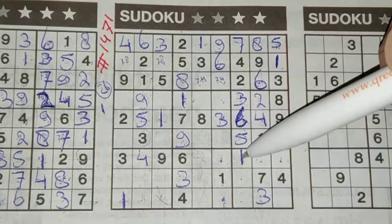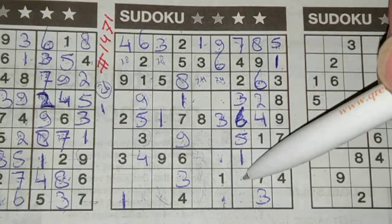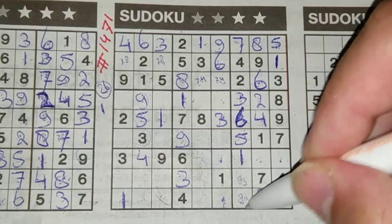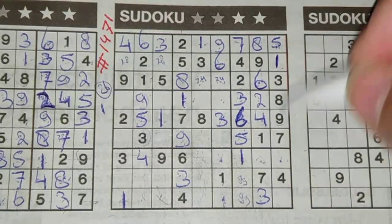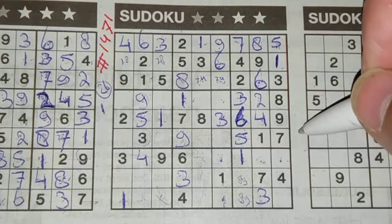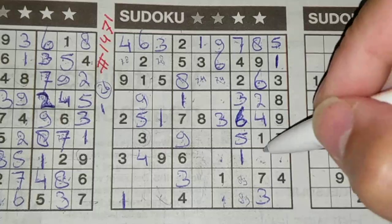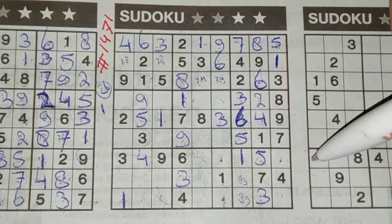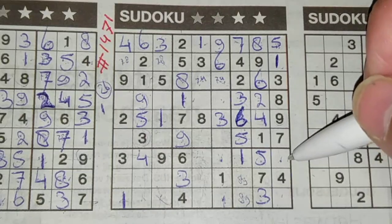How about 1, 2, 3, 4, 5, 6, 7, the 8 and the 9 are missing. It's a pair. Let me mark them for you. 8 and the 9. 1 box left in this column for the number 8. No, 8 we have 5. 5 is missing, yes.